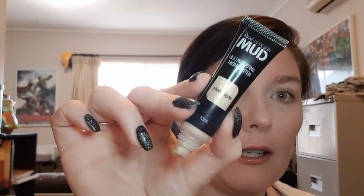I also like to take a liquid highlighter. This is the Makeup Design or Mud Illuminating Highlighter in Champagne. I just like to squeeze a little bit out and put it on where I would normally highlight. And then I just like to tap it out with my fingers. I just find this gives me a more natural look.